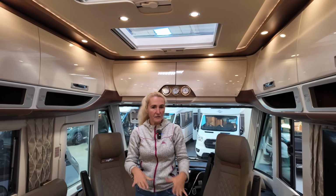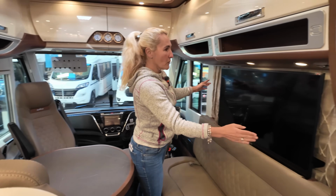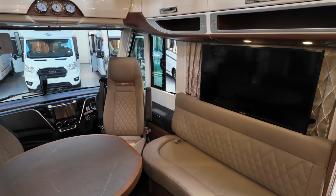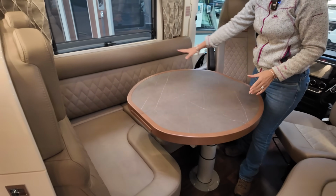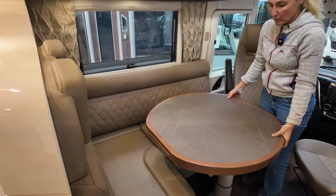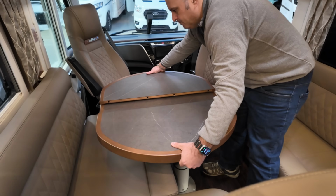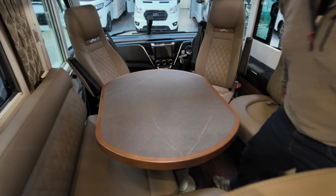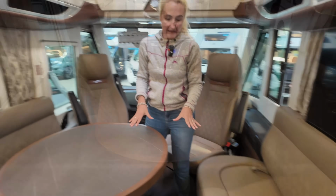Now back to the lounge space. This one at Camper UK has got included the 40-inch television. So that is a very large TV for when you're sat here relaxing in the lounge area. There's a long bench seat here and then the L shape here and this table. I think it potentially does move, well, to some degree. I'm not sure whether it folds or not, but a fixed table here in the lounge space. So lots of room for sitting and relaxing.